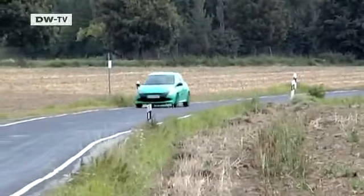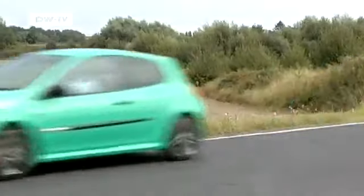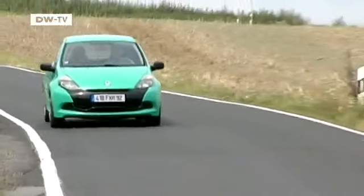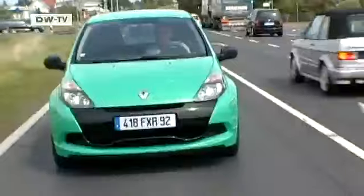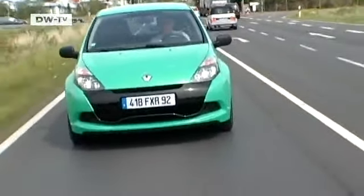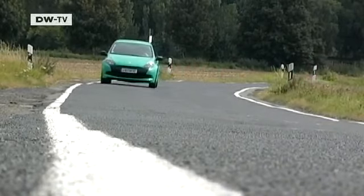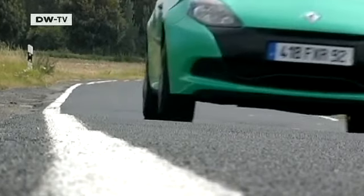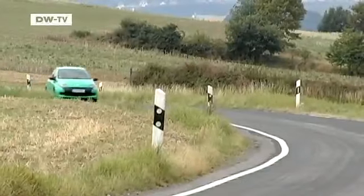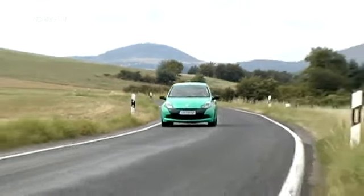The new generation of the Clio Sport is ready to go. Renault's Super Mini now boasts a front spoiler design reminiscent of Formula One cars. The technical highlight is perhaps the souped-up 2-liter 4-cylinder engine, boasting 201 horsepower. The sporty 6-speed manual transmission helps propel the Clio Sport from 0 to 100 kilometers an hour in 6.9 seconds. Prices in Germany start at 22,500 euros.